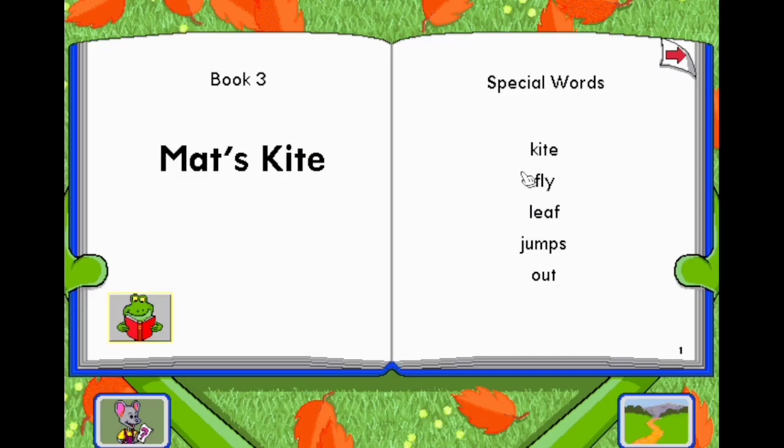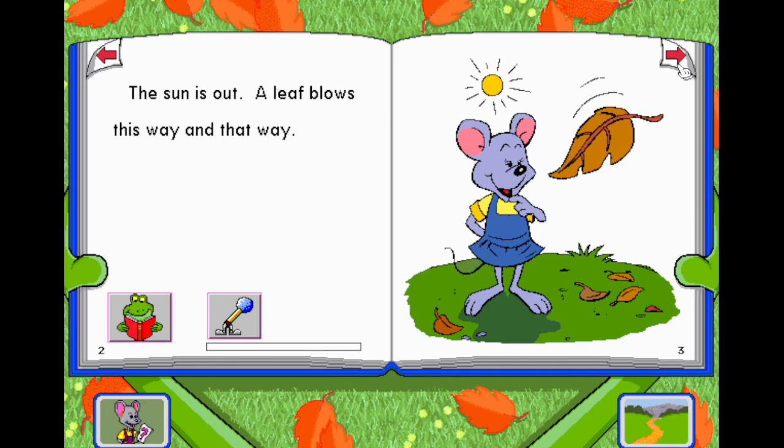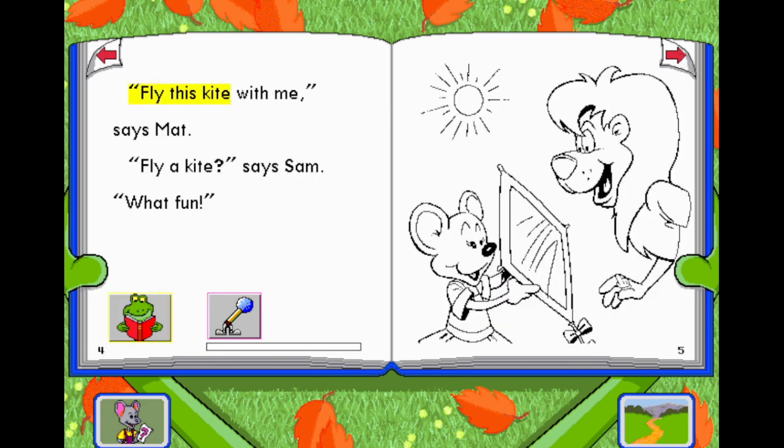Book 3. Matt's kite. Guess what will happen when Matt flies her kite? Special words are kite, fly, leaf, jumps, out. The sun is out. A leaf blows this way and that way. Fly this kite with me, says Matt. Fly a kite? Says Sam. What fun!